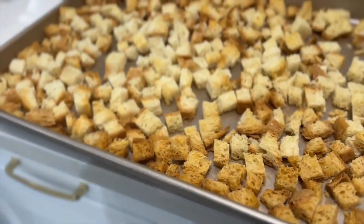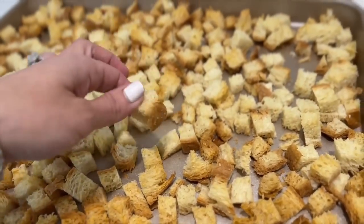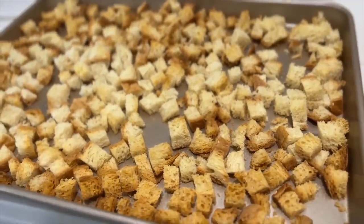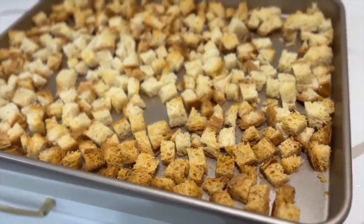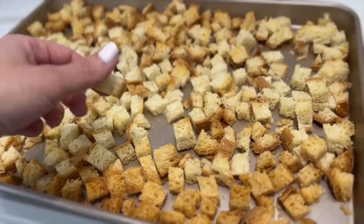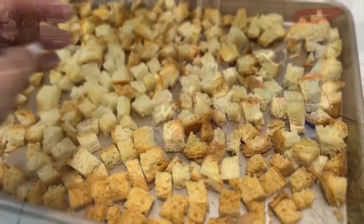The croutons are ready and this will probably be all gone by the end of today. My kids just love picking at it and eating it, and it's just a nice way of using up some bread that you have left over without having it spoil or throw it away.